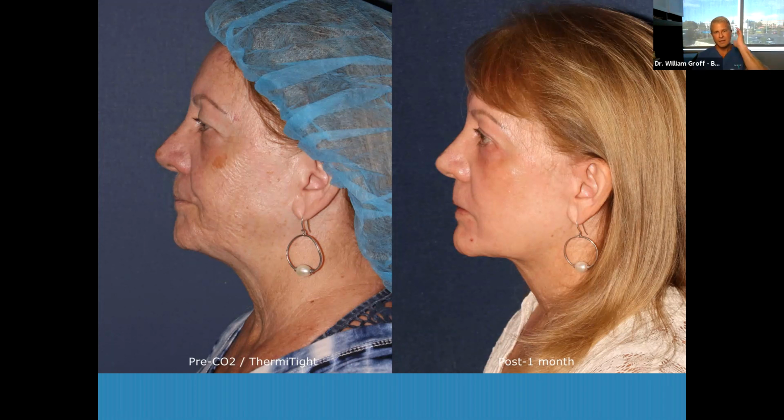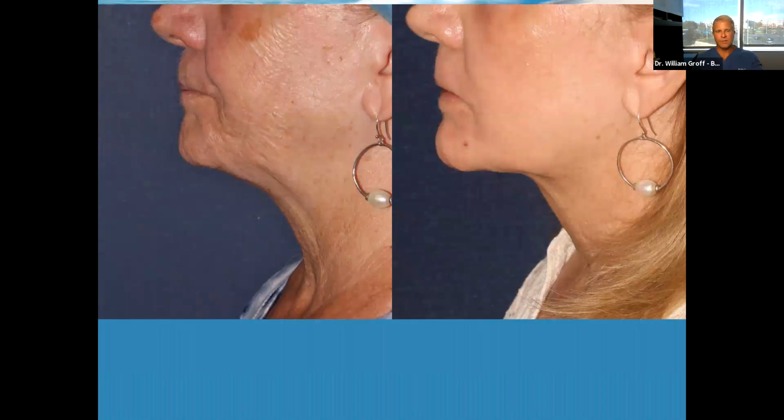So what I did was what we call Take 10 laser resurfacing. We call it Take 10 because it takes 10 years off the appearance of your average patient's face. So I did the Take 10 in combination with this Thermi Sculpt on her neck. So it's a facial resurfacing procedure and the neck at the same time. My absolute favorite thing to do. So a lot of patients will do this instead of doing something surgical, and it makes sense.